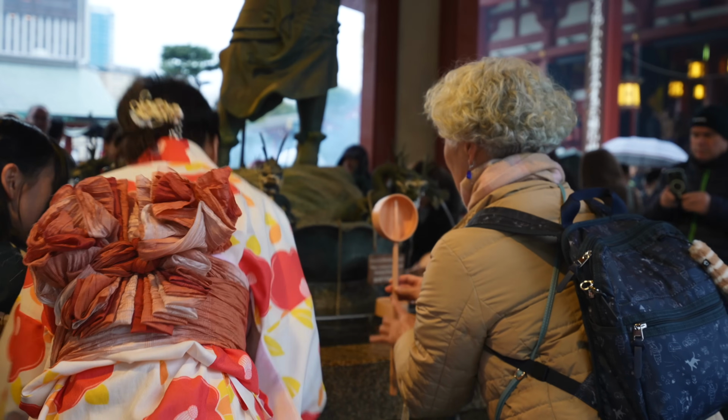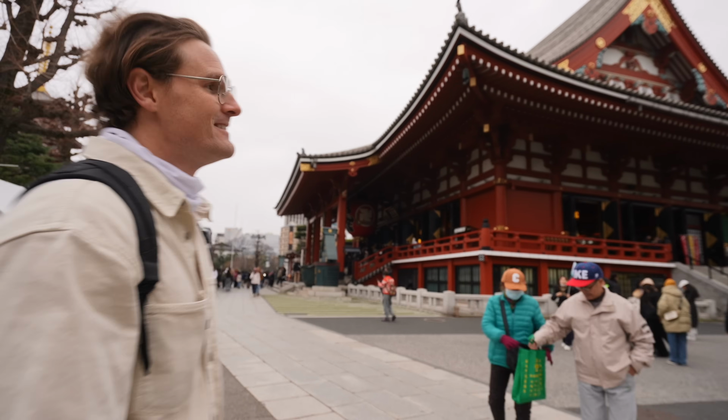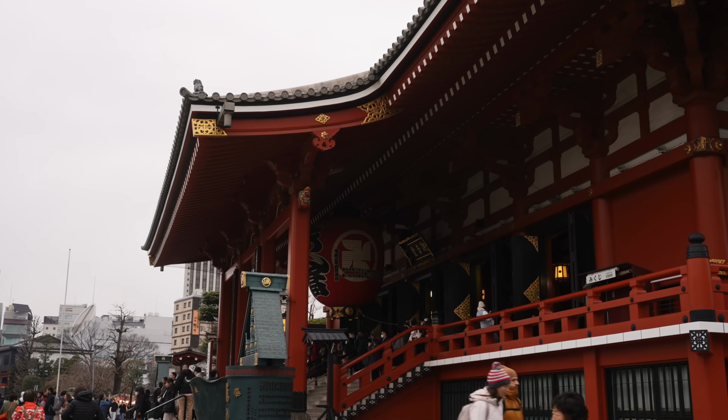And unfortunately, during the World War, the main hall here was bombed and completely destroyed, but it was rebuilt in 1950 luckily. So this is what it looks like now. That is the biggest lantern I've ever seen in my whole life. That's sick.